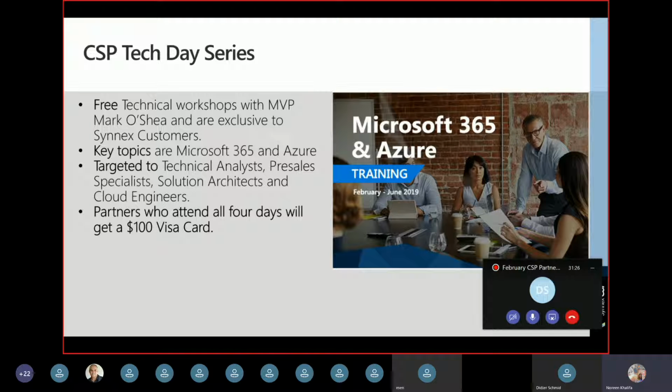The first half of the day will be dedicated to Microsoft 365, and the second half of the day will be for Azure. These workshops are targeted to the technical analysts, pre-sales specialists, solution architects, and cloud engineers. As I've mentioned, this is a full day training from 9 to 5. We're launching a small incentive for our reseller partners: those who attend all 4 days in a city will get a $100 Visa card. All you need to do is register, and then once you attend, I'll have a look at those who have attended the 4 sessions, and maybe you can also drop me a quick note to confirm that you have attended all 4 days. Then you will be eligible for the $100 Visa card.